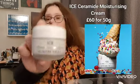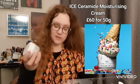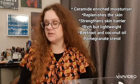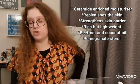The next moisturiser I use, and I got it when it was just released, was the Ice Ceramide Moisturising Cream. Now, it feels nice and cold. It is icy. They put it in this lovely jar. £60 for 50 grams. And it says ceramide enriched moisturiser, replenishes the skin with lasting hydration and strengthens the skin's natural moisture barrier against environmental stressors responsible for premature aging.